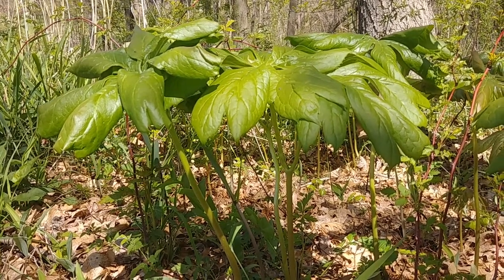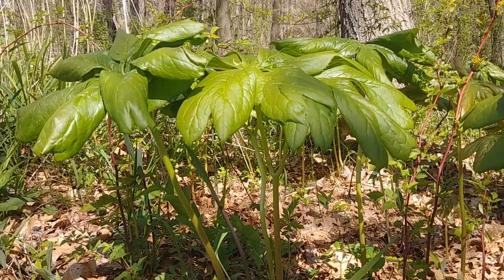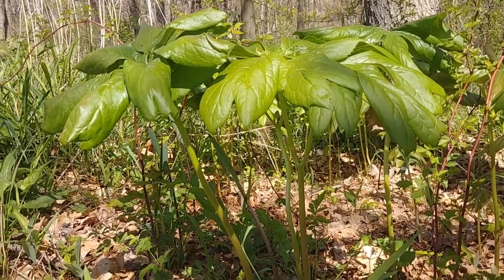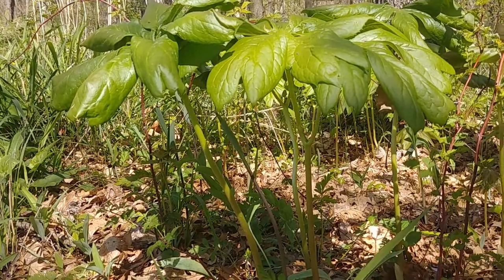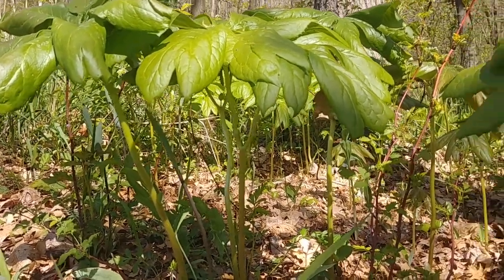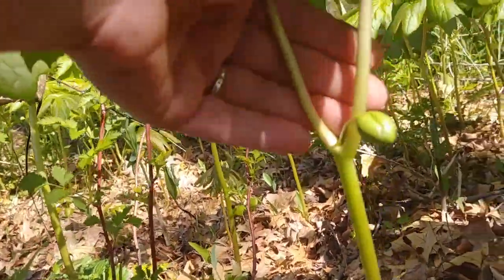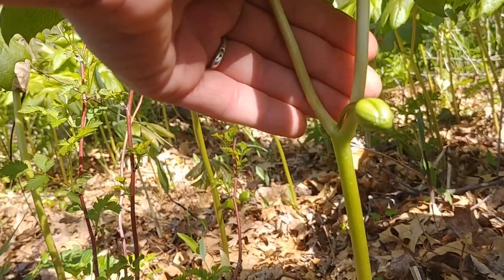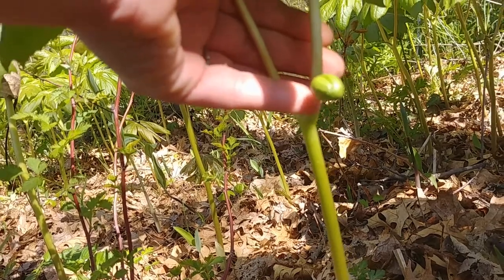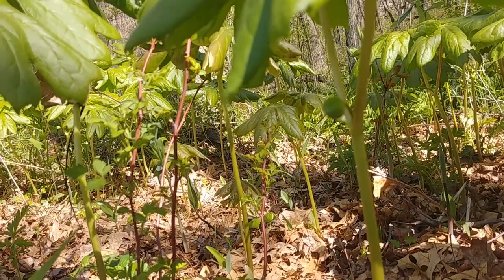And finally, the last plant on today's hike is one that some of you will be able to recognize. This one's called mayapple. Mayapples are pretty distinctive by these odd umbrella-shaped plants. They're not quite in bloom yet, but if you can see, I'll pan over here. This plant, where the stalk splits, there's the little flower bud, and that's going to form a really gorgeous white large flower.